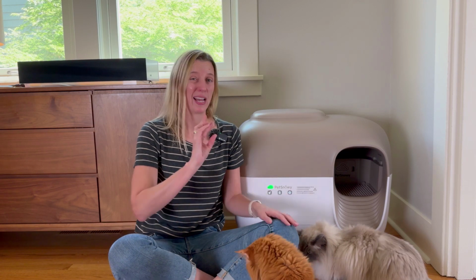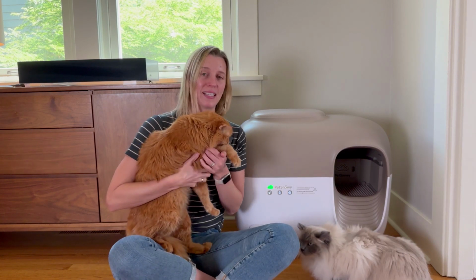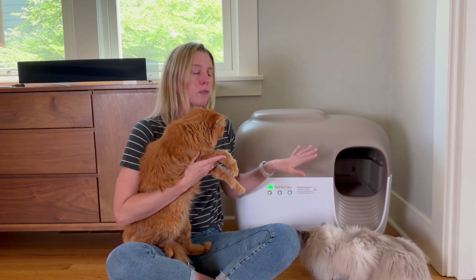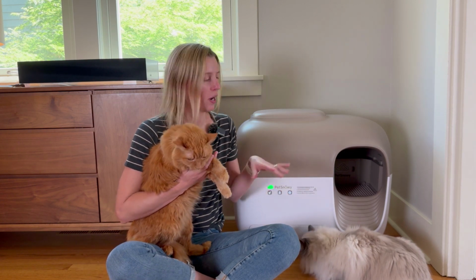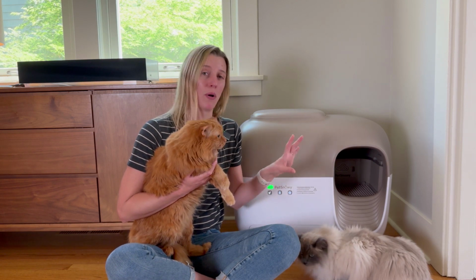PetSnowy litter pan is truly a game changer, and I was thrilled that they sent me this for review 3 weeks ago. Now I want to do a follow-up on how successful it has been for my 2 cats. Now this guy will use any litter pan, so he has been great with the PetSnowy and it has worked beautifully. Every time he goes, it quickly cleans up his mess and gets rid of all the smell.